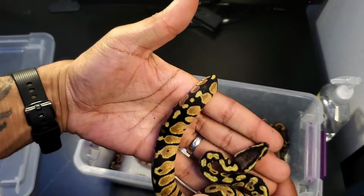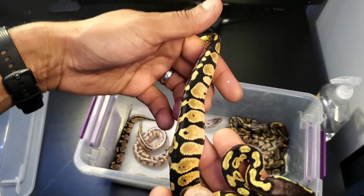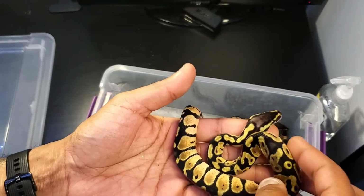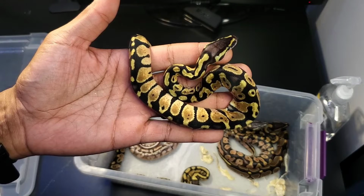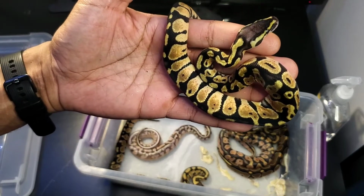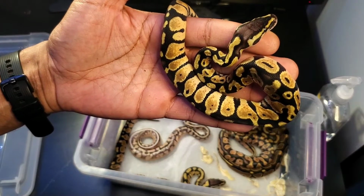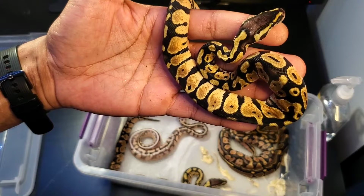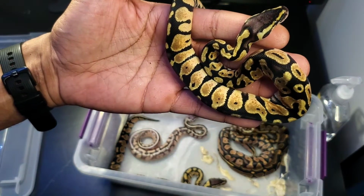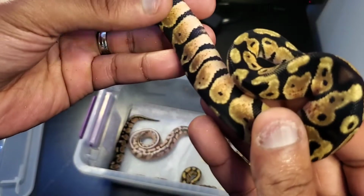The color ain't really picking up on camera like it is in front of me. Let me see if I can change the lighting maybe. A little bit closer to what I see. But it's not like pink. That's probably as close as I'll get to it, but it's a lot pinker down here.